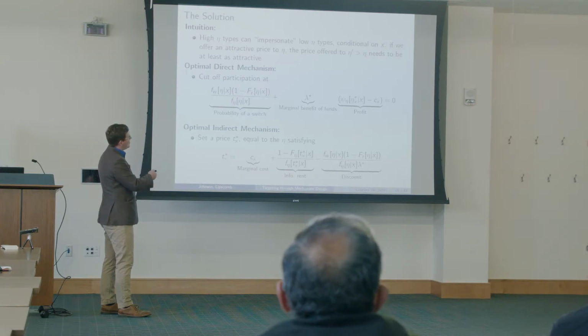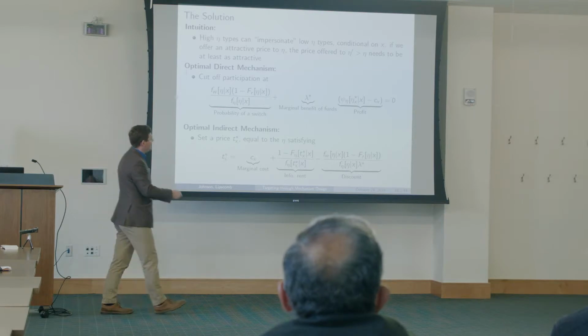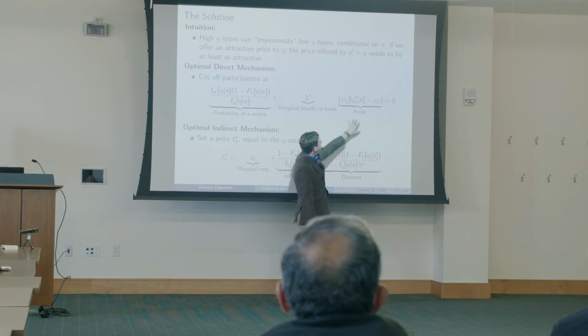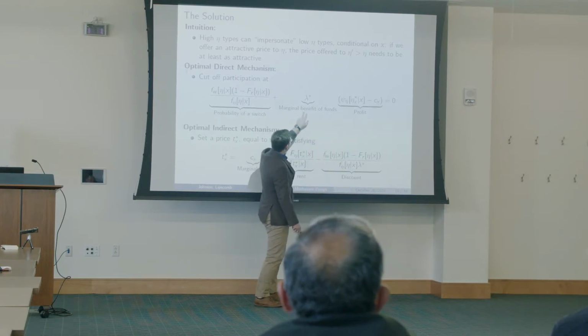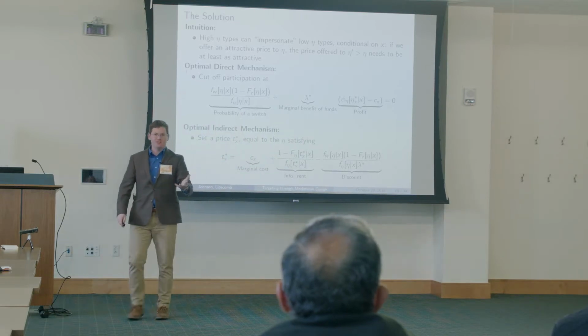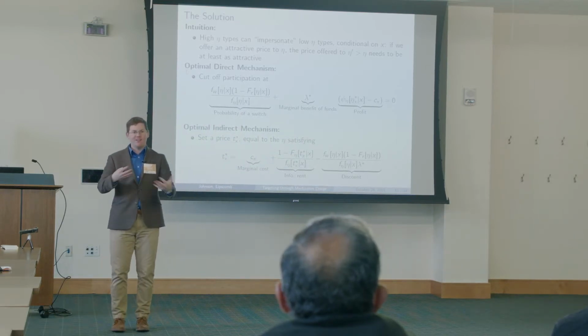You would find the type where the benefit of raising additional money from them and the probability of them switching exactly balance out. If the benefit of additional funds is very high, you're placing all the weight on the profit motive, and you behave like a profit maximizer. If the benefit of additional funds is low, that doesn't matter, and you want to focus on the people who are going to switch. So you're behaving like a convex combination of a profit maximizing monopoly and a social planner.